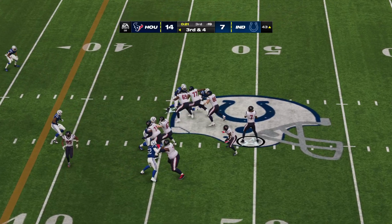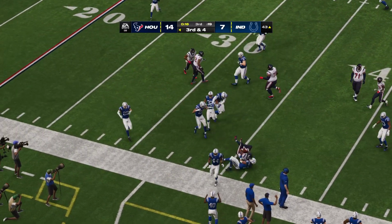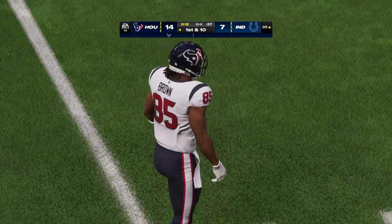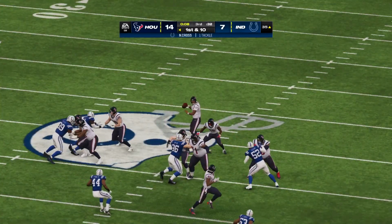From the gun on 3rd down, here's Stroud. Man open left side is Brown. So he fought off the tackle, and that effort gives him the first before he's brought down. He gets 7 out of it, and he also gets a first.